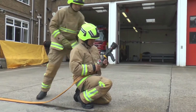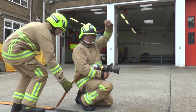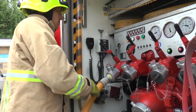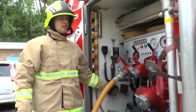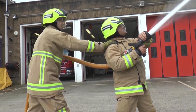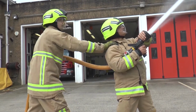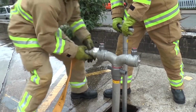Can you see what happens when the firefighters ask for the water to be turned on? Richard turns a handle which is like a tap and the water travels along the hose to the firefighters. Are you ready? Here comes the water. Our fire engines use lots of water and we have a big tap which comes out of the ground so that our fire engines can be filled up with water. This is called a hydrant.